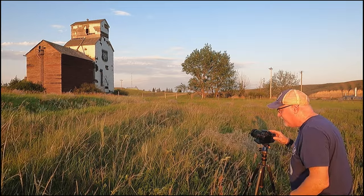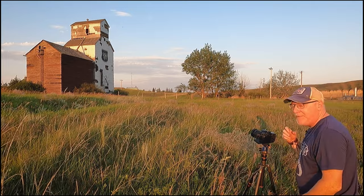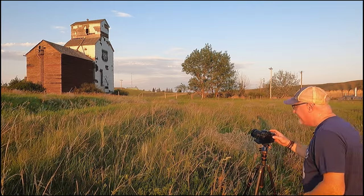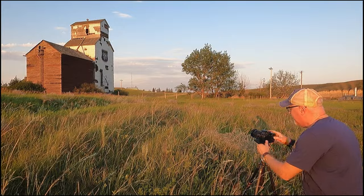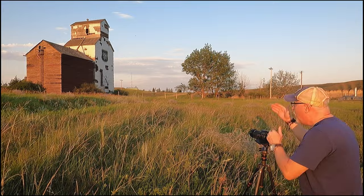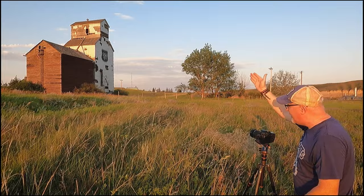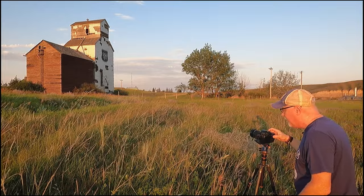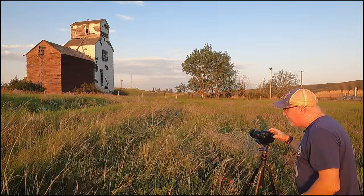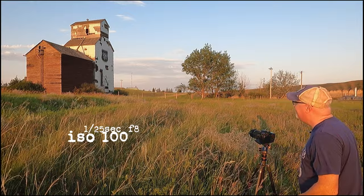I'm gonna underexpose just a little bit. Remember the trick of sunset photography to really get the warmth in the colors: underexpose just a little bit. 2 second timer I need to set. Okay, my 2 second timer's set. I've got it on live view just so I don't have to crunch down at all. Rule of thirds in effect, we're gonna shoot the right third of the frame. We're gonna have the right third of the frame where the grain elevator is. So 1/25th of a second, ISO 100, F8, 2 second timer, polarizer on, let's pop it.